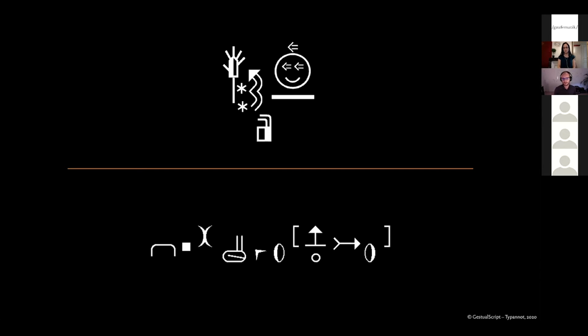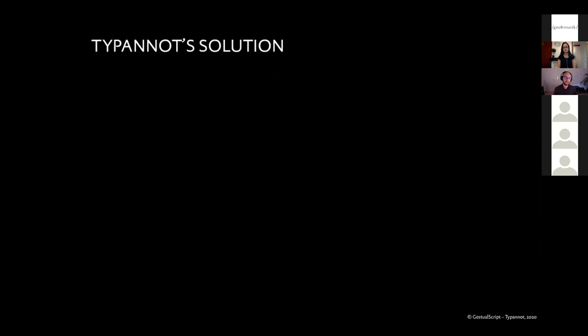These issues beg the question, is it possible to create an annotation system that allows a complete description and searchability while still being easy to read? Would it be possible to add a deeper level of information to truly represent the essence of sign languages? In the Typannot team, we believe it is. And we have dedicated our time and effort to make it a reality.